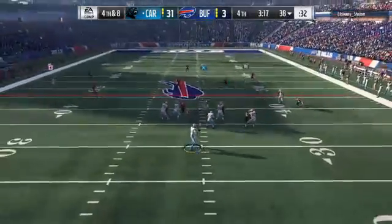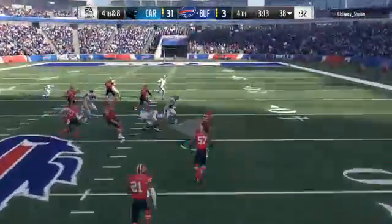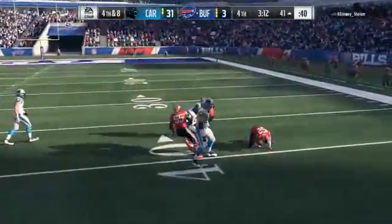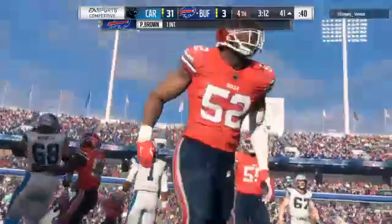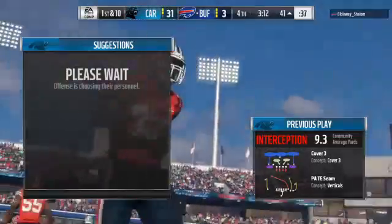The Panthers going for it on 4th. Newton, trying to get it to Williams, but it's intercepted. Picked off by Preston Brown, the linebacker. And he's able to get it back to the 41-yard line.